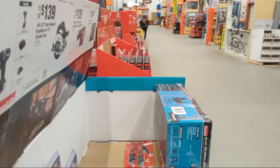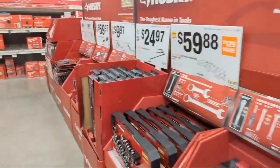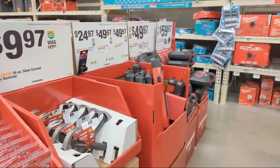Is there any Ridgid deals? There's some Ridgid deals. What Ridgid deals do you want to see? DCF 850 or 840? You have to ask yourself, do you need more power or do you need more compact? You want to see the Husky deals? You want to see the Ridgid deals?